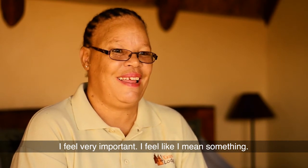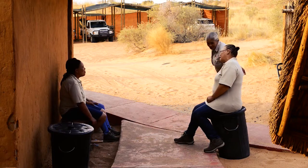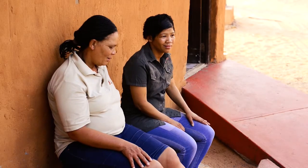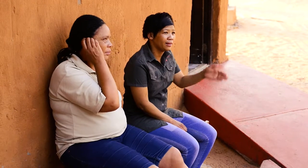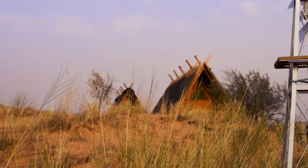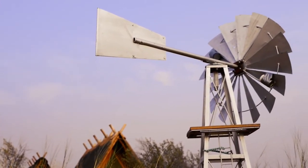The power that tourism has to empower and uplift people can't be underestimated, especially in extremely remote and rural places like the Kgalagadi and its surrounding communities, where finding work is often much harder than finding water.